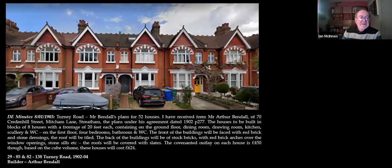So we're going to start here in Turney Road in 1903, I've said. Arthur Bendel, his plans for 52 houses, which look like this. And here's the note from the minutes. They're built in blocks of eight. If you look carefully, you will note that although they appear to be the same, they are not exactly the same size.